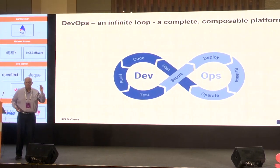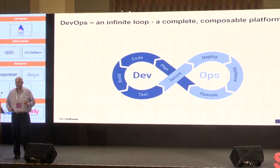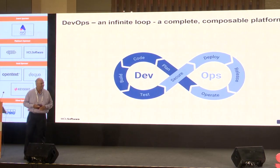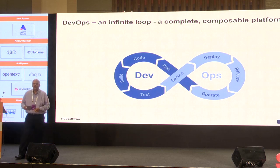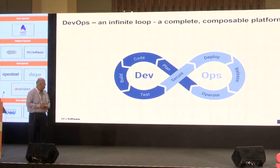Can anybody suggest what is missing from this on the dev side? Security, yeah, testing, right? Yeah, absolutely. Security, I think, should be on the top, right? Perfect. Manu, I didn't pay you to say that, did I? No. So, thanks for that. Yeah, I wish it had come from the crowd. Manu also works with me at HCL.